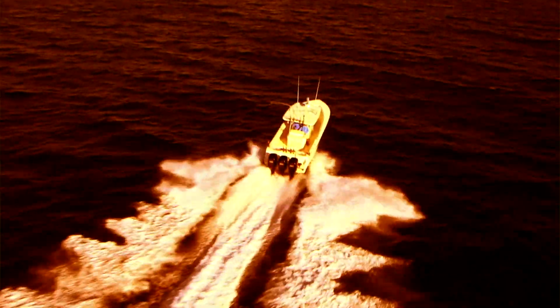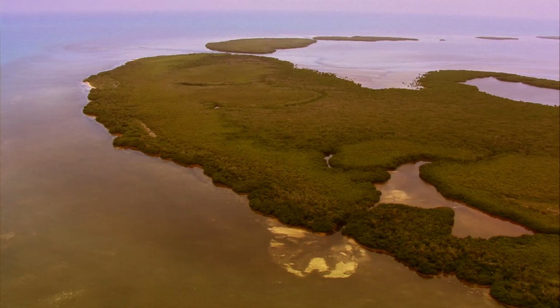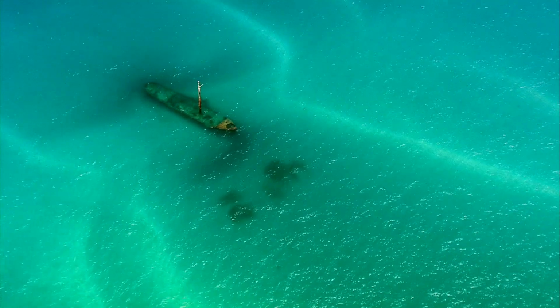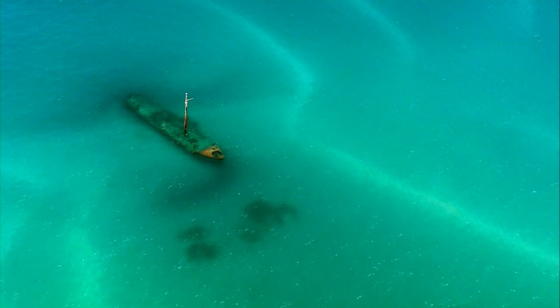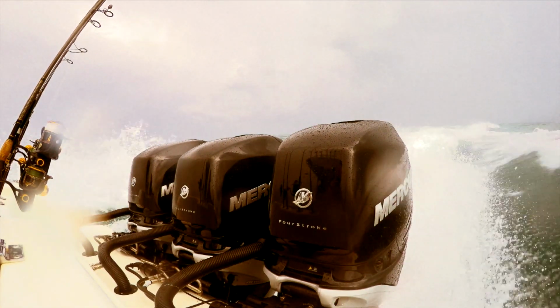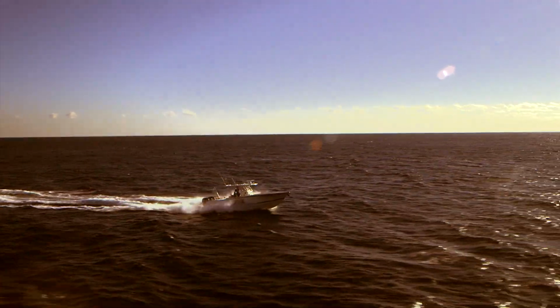Beautiful day, beautiful run, and that water of the Marquesas is breathtaking. The Marquesas are an atoll that's roughly about 25 to 28 miles west of Key West. And I had the boat under me. I had the Mako 334. We had triple 350 horsepower Mercury Verados. This is what this boat was designed to do.